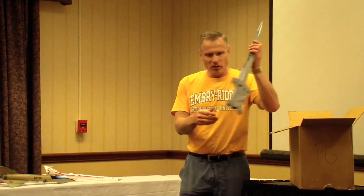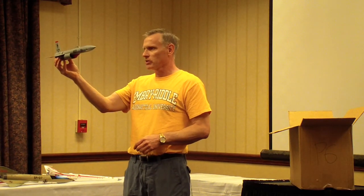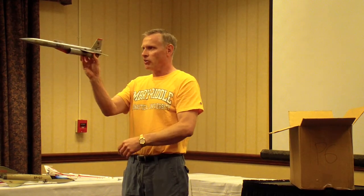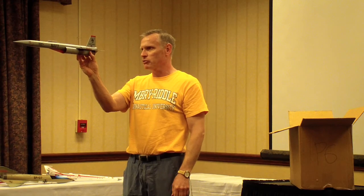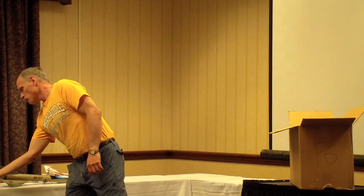This is another one of his called the Sea Sting. This one a lot of people like. It's kind of my favorite too, called the Sea Sting. Again, the inlet, that's kind of famous for Shrock. He likes his inlets. That's four of them.